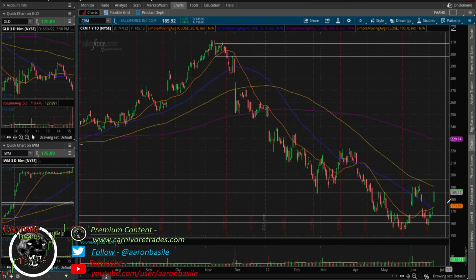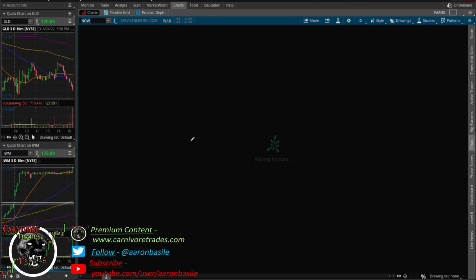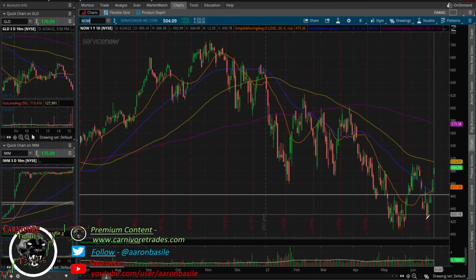Another one's Salesforce. They've been holding up. That actually made a higher low here with this week's pivot, or with last week's pivot rather. So some of these cloud stocks are holding up really well. Definitely notice. Take a look at ServiceNow. This one almost taking out the pivot from previously, early this month, and another higher low there. So cloud stocks are outperforming. Some of that money rotation looks like it's coming out of semis and going into cloud. So interesting little dynamic going on there.